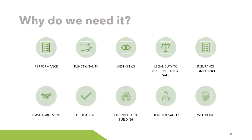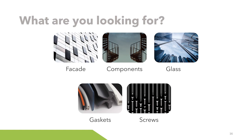Regulations and standards, such as ISO 15686, ensure you are taking the steps to not only act on current issues, but also to look after your building for its life, extending its life and future-proofing it for years to come. When carrying out a maintenance check on the facade and fenestration, you need to be thorough and look at the full system and all its components.